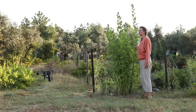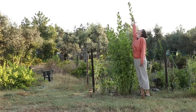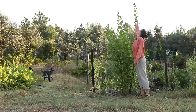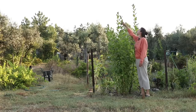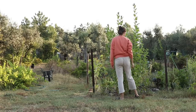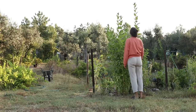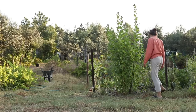This is a Jerusalem artichoke, which is part of the sunflower family. It is so tall. There's no flowers yet. But yeah, never grown something so big.